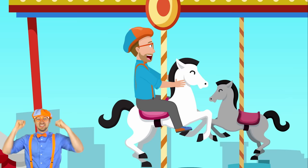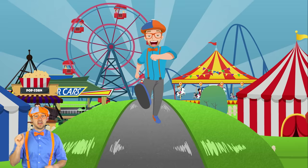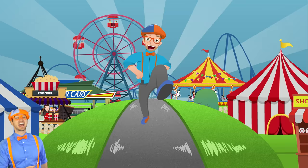So much fun at the theme park. At the theme park, I have the time of my life. At the theme park, there are so many rides. I have so much fun at the theme park.